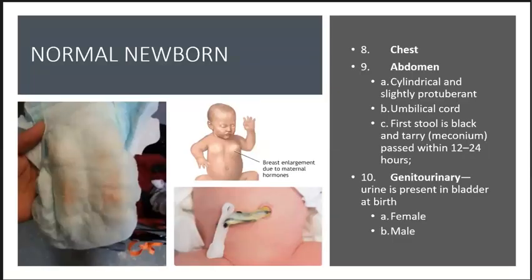In terms of the chest, breast enlargement, as you can see in the picture, could be seen in the infant. It could last up to 2 weeks, and it may occur in both males and females. When we assess the abdomen, we expect it to be cylindrical and slightly protuberant. If you look at the umbilical cord, it's initially white and gelatinous with 2 arteries and one vein. It looks shriveled, as you can see, and black by 2 to 3 days. It falls off within 1 to 2 weeks. So you want to look out for foul-smelling discharge, which is indicative of infection requiring immediate treatment to prevent septicemia.